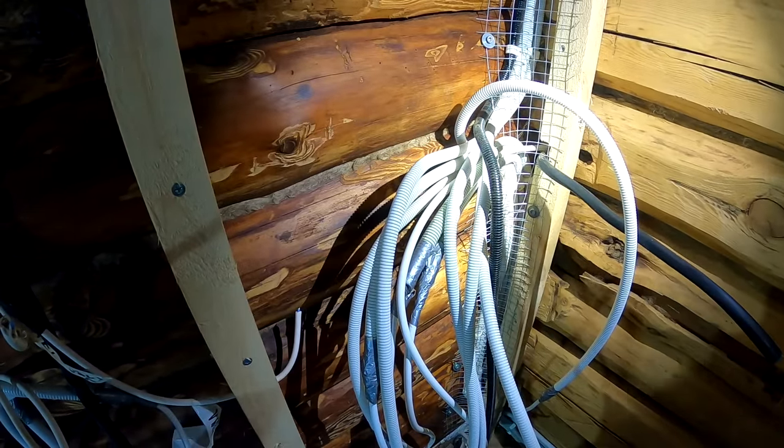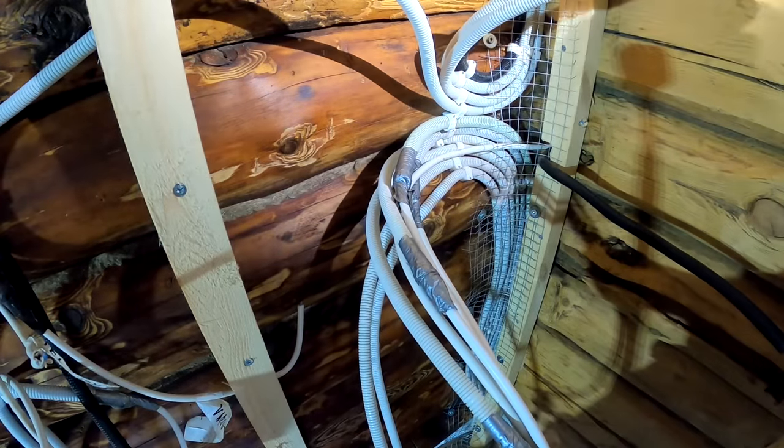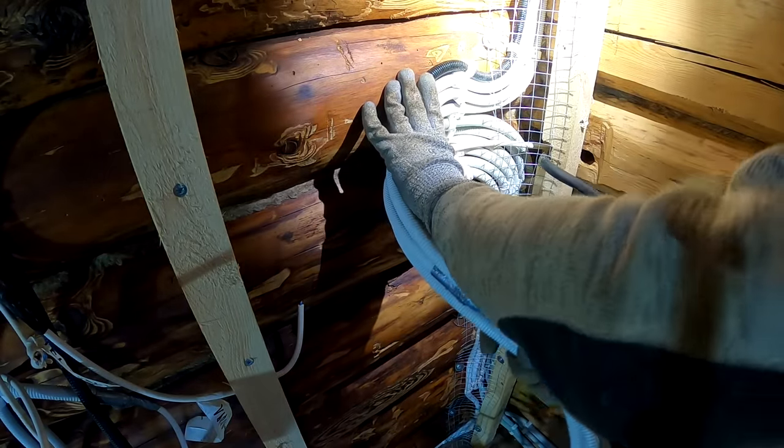What a mess this looks like. Try to kind of make this look nicer. Bunch of cables.